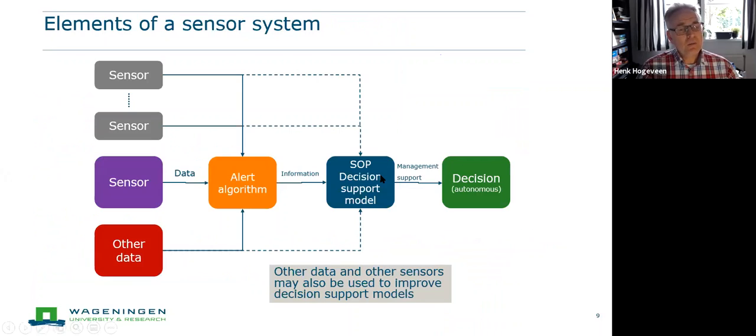So there's a big potential in the use of sensor systems, yet it seems that in mastitis management, that potential is not reached. So let us now have a short look at what a sensor system is. Often we think about a sensor system as being the sensor, a sensor for electrical conductivity or a sensor for somatic cell count or whatever, but in fact it's a sensor system which is much more than that.